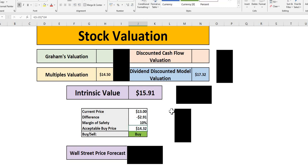At 10%, it is a buy up to $14.32. At 20%, it isn't quite there yet, but we aren't that far off. So we would say in today's episode of Big Yellow, this is essentially giving us a 15 to 20% MOS, but really it is right there at that 20% level.